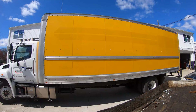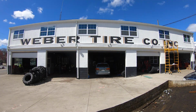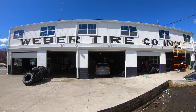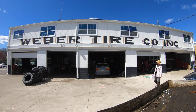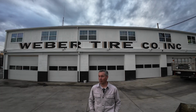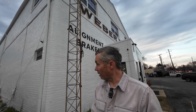What else did I capture in that time lapse? Dozens of cars pulled in and out, a bus, several big delivery trucks. I mean, they're all full of tires. It's not really that big of a surprise, but really fun job site, 10 out of 10. I love Fairfax, Virginia. So that's Weber Tire, you guys.